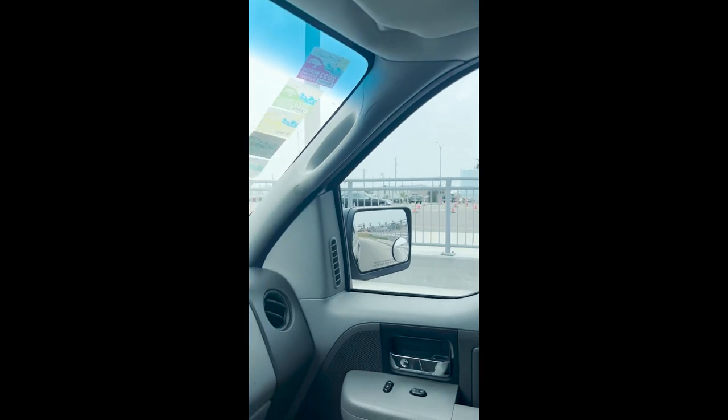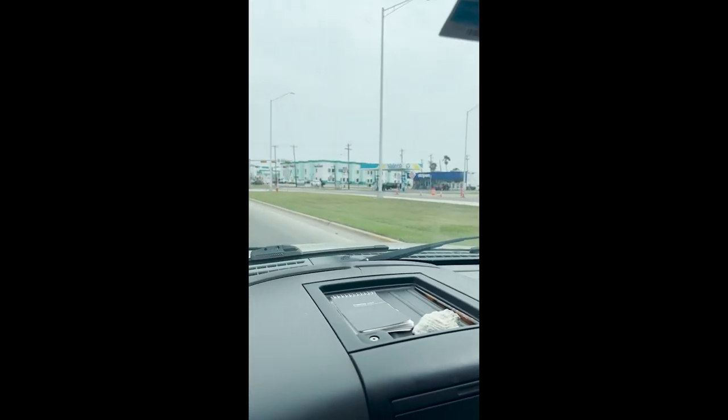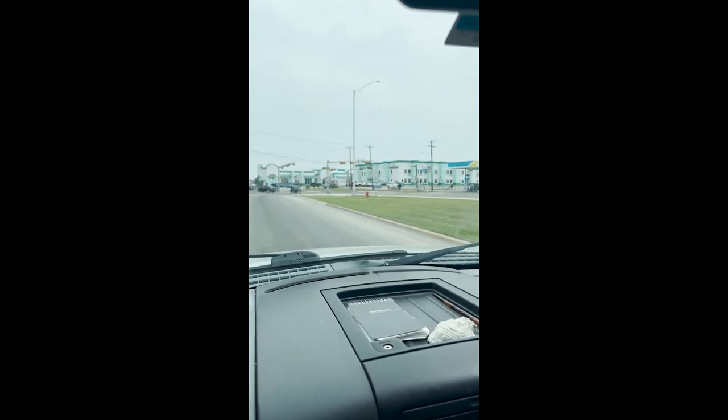Welcome to Port Aransas. This is the ferry line, and I'm Will Foster, EXP agent and local resident. You can tell by my beach stickers I've been here a minute.